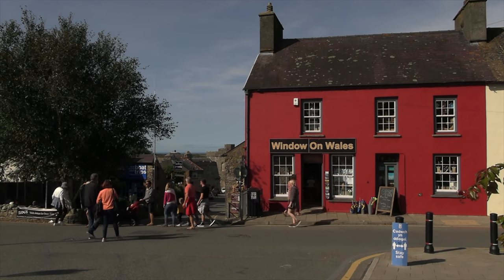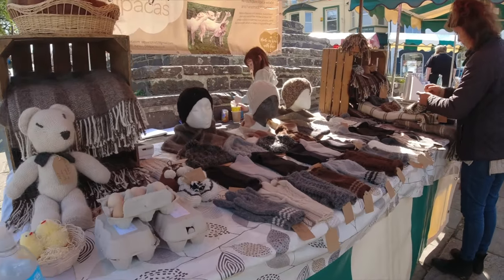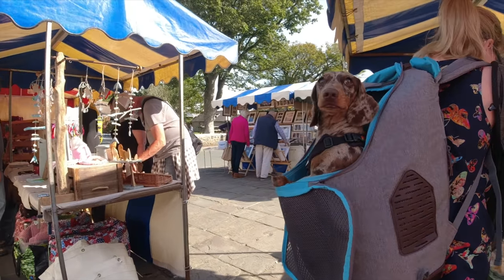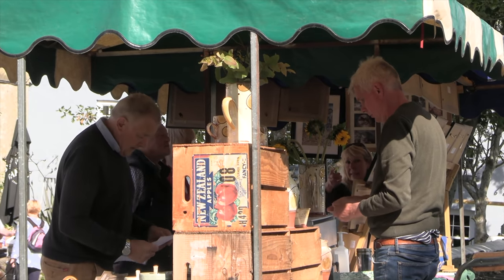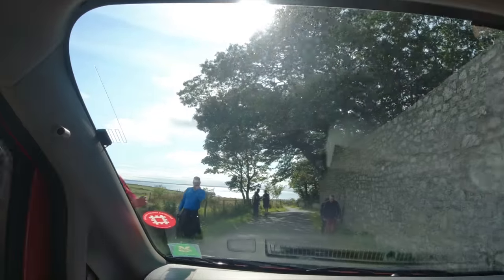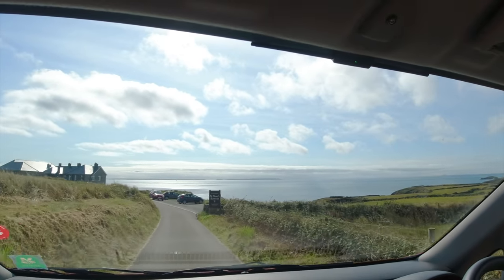Any town that has a cathedral is a city, and St. David's is the smallest city in population in the whole of the United Kingdom, with just 1,600 residents in 2011. We just met a guy called Mark in the grounds of the cathedral at St. David's, and he watched the channel, didn't want to be on video, but very nice to meet you, Mark. Some sort of walking group. Looks like it, doesn't it? Oh, it's a retreat. An overnight camping.